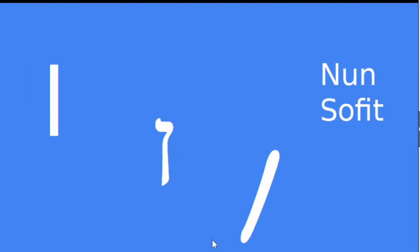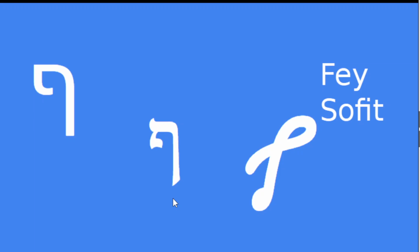Next, we have the nun sofit. This one does follow the rules, because normally you'd have a nun with a part that comes down across the bottom line that you're writing on, and that's flipped down and just goes straight. The fe sofit is a pay in the final version. Here's your pay top, but instead of coming down like this, it goes straight down. In the handwriting version, it starts out like a lamed, and then the tail comes around and points down.